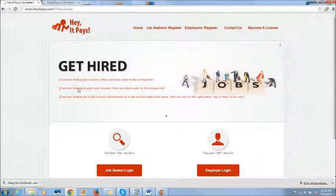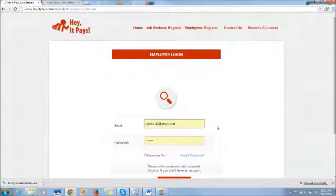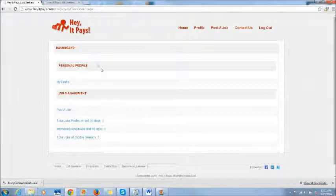After you get that, log back into heyitpays.com, come down to employer, log in, click on that button. You'll enter in the email address and the password that you used when you set up your employer account. Go down to login, click on that, and then we come to our dashboard. The dashboard has several functions. The first function that we've got here, we've got a profile page for you, but more importantly right now we're going to show you how to actually post a job on Hey It Pays.